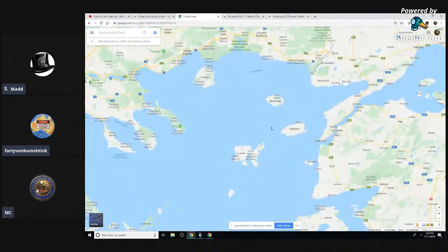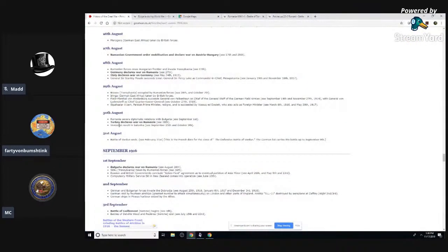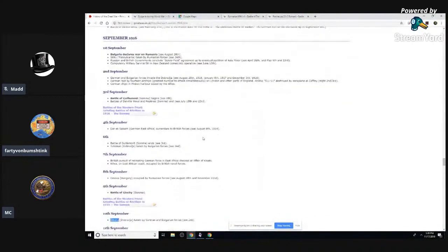So, the next thing you have is a revolt. This is a small revolt, the Venetian revolt in Sri Lanka. It doesn't really do much. And then finally, the battle for Verdun ends. This is the end of the battle as far as the French go. The Germans carried the battle up to September 19th, but this is where the French basically closed their counteroffensive operations.